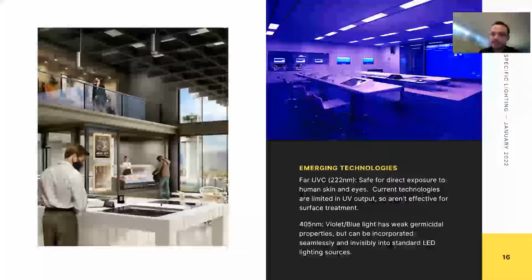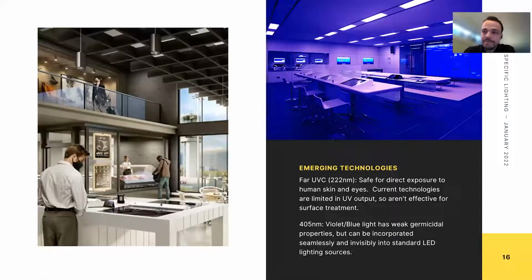And some emerging trends there, things that you might have come across, is far UVC 222 nanometer wavelength. Incredible promise. This is safe to be under. It's been tested on all sorts of mammals, including humans. Right now, the light sources themselves are not powerful enough to provide ample disinfection for surface and air. It is, at this point, essentially an air exclusive solution, and the price does add up very quickly. Hopefully we get more efficacious solutions in the next few years.